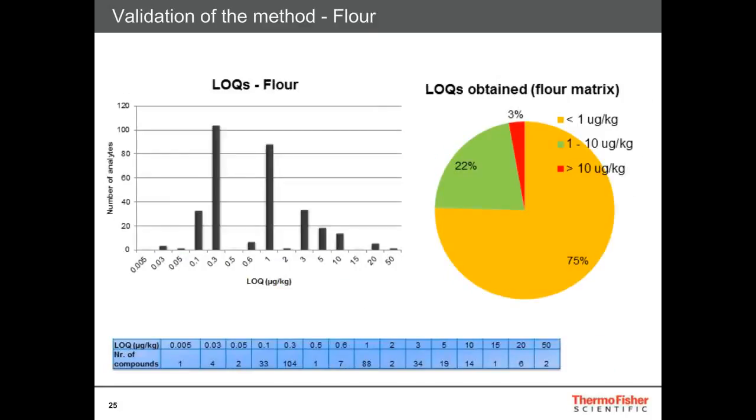And last matrix, flour, wheat flour. Here, the results are very similar to the leek matrix because flour belongs to the more complex matrices too. LOQ values under 1 ppb were reached for 75% of all target compounds. 22% of LOQs are in the range from 1 to 10 ppb, and 3% of compounds are above 10 ppb. Again, all LOQ values fulfilled our criteria.